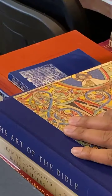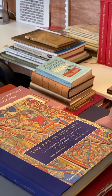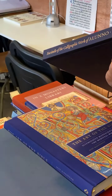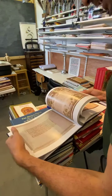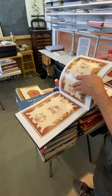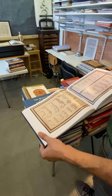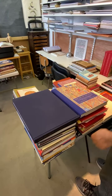And I'm not going to go through all the manuscripts, of course, but what I did find was that I had an amazing collection of facsimiles. So this is a really beautiful facsimile of the works of Alunno, which is an Italian writing master. And this was sent to me by Nicholas Barker, who was in charge of the facsimile production. And there are some absolutely stunning and shocking shapes in here. Really beautiful things. So this is an Italian Renaissance writing master copybook facsimile.